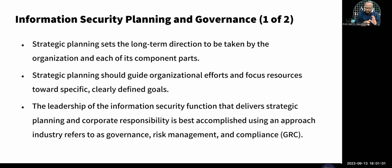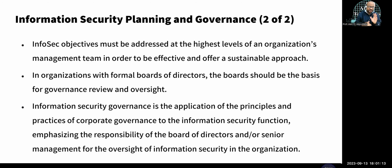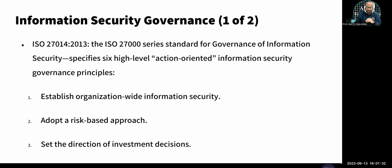But also as it relates to planning and governance, strategic planning helps us set a long-term direction for what the organization is going to do. And of course, leadership is involved in this. And whatever our objective is, it must be addressed at the highest level of the organization, the management teams, in order to be effective and obviously have what's called a sustainable approach. Because if senior management doesn't buy into whatever you're doing in information security, it's going to be an exercise in futility.